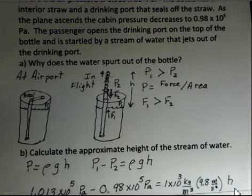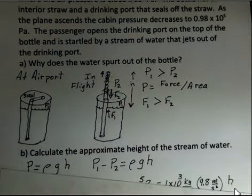But let's put in the numbers. So at sea level, we seal the water bottle. That's pressure 1 inside the water bottle. In the cabin of the plane, after it's at some altitude and the cabin pressure decreases a little bit, I'm just picking a number here, 0.98 times 10 to the 5th pascals. It's actually lower when you get up to full altitude. And then density of water, 1,000 kilograms per cubic meter, acceleration due to gravity, and H. You should pause and do this calculation on your own calculator, and see if we agree at the end.